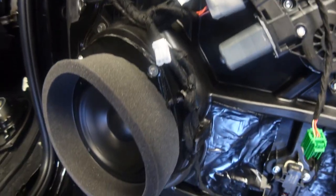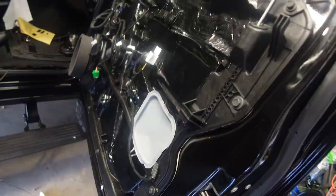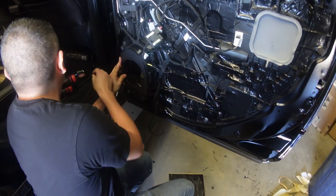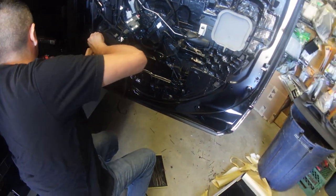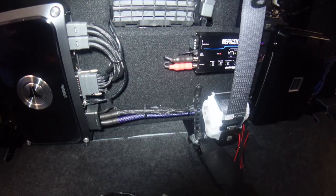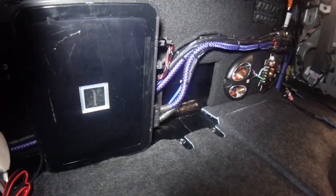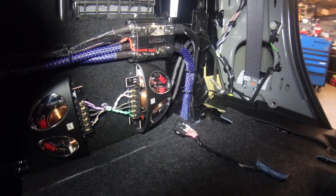Six and a half woofers in the front doors. Morel. Six and a half going in the rear doors. Morel. Look how nice and precise these fellas are. Tedious work. Everything coming along so beautifully.